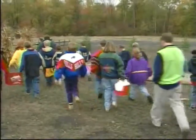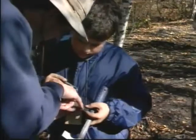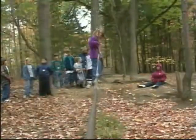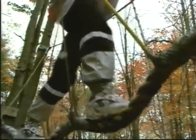We followed some students from Sherwood Elementary in Saginaw as they studied fossils, Native American and pioneer heritage, and even got the chance to try their skills on the confidence course. Here at the confidence course, students learn how to work with each other as they struggled their way through the obstacle course.